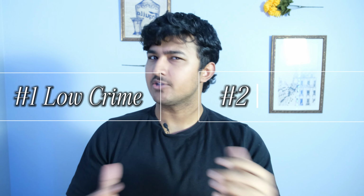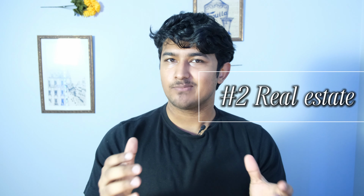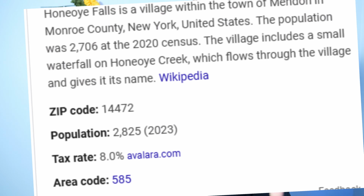One of the things that separates Honeoye Falls from most other areas, specifically in Rochester, is number one, the low crime rates, and number two, the real estate prices, which we'll get to in just a second. Really, more than anything else, when you're looking at a population density of just around 3,000 people, you really do get to know everyone.